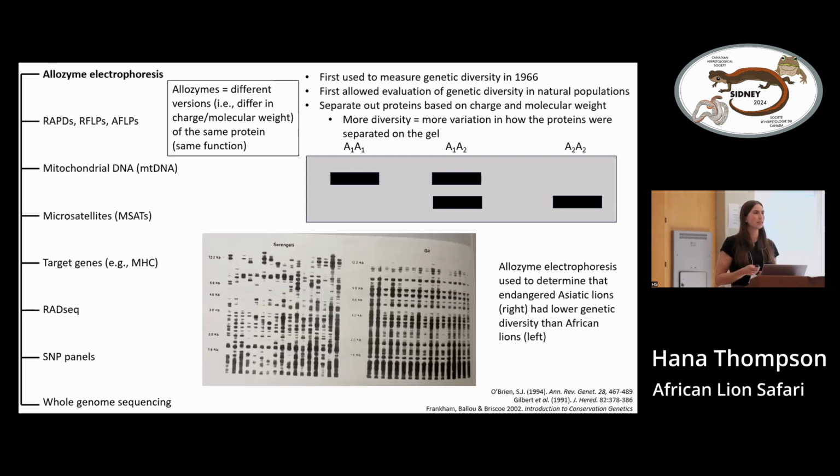And this is just an early example of this being used for conservation. So this was looking at endangered Asiatic lions on the right here, compared to African lions. And what they found was that they had lower genetic diversity. So you can see that the allozyme profile across the board looks very similar, but there was more diversity here.